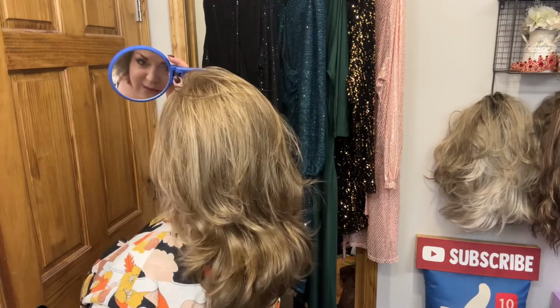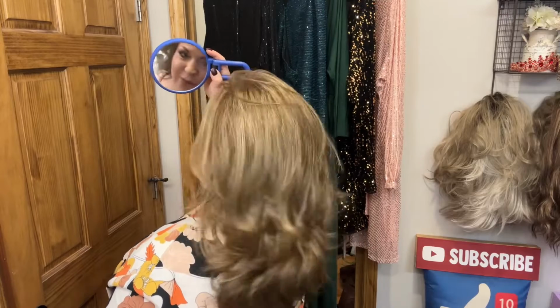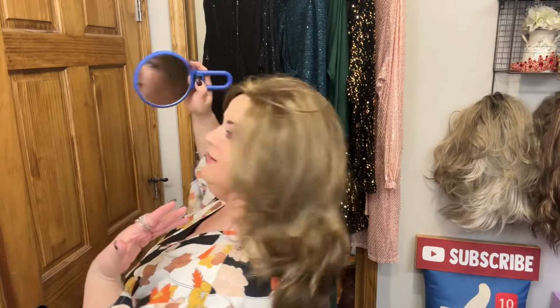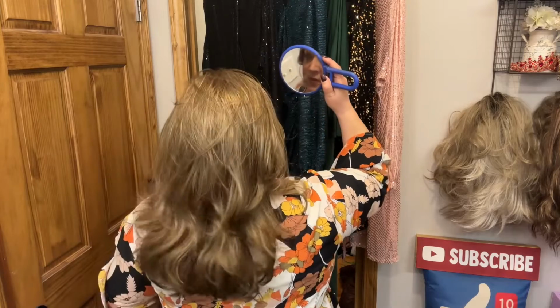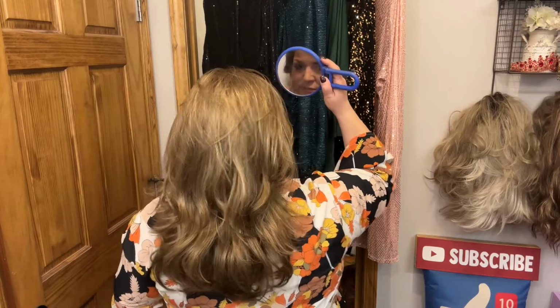Just look at it. It's so gorgeous. It's literally like you went to the salon and you got a fresh blowout. I love it. I love the layers. I think it's just beautiful, beautiful movement.